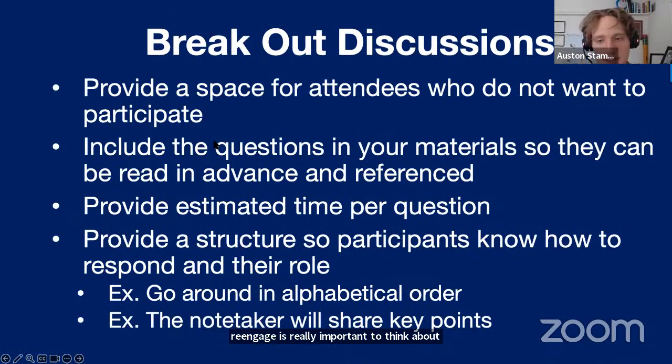Breakout discussions. Provide a space for attendees who do not want to participate. Include the questions in your materials so they can be read in advance and referenced. Provide estimated time per question. Provide a structure so participants know how to respond and their role. For example, go around in alphabetical order. Example, the note taker will share key points.